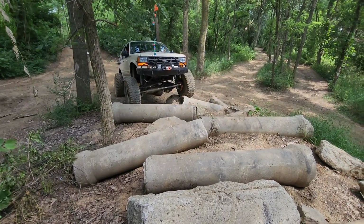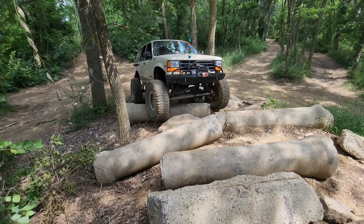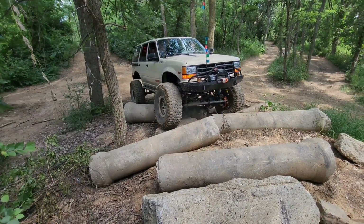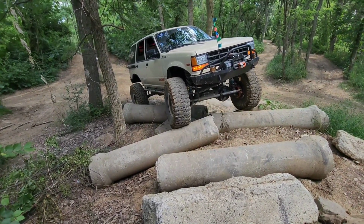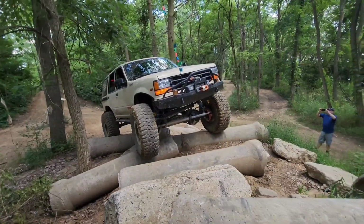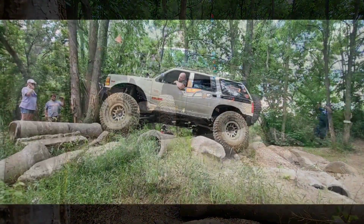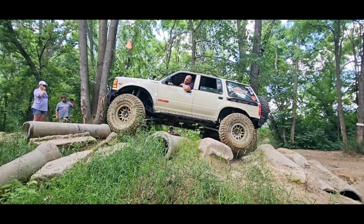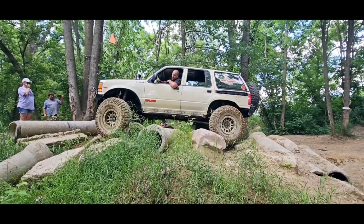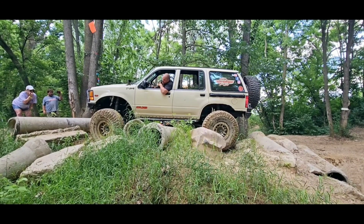This obstacle right here is found out in the middle of the woods. There are multiple trails out here called Mild, Wild, and then I believe there's some called like Deer Run or something. We've passed this multiple times in years past, but it's always looked so gnarly and overgrown. So this time we figured we would give it a shot. So we did.